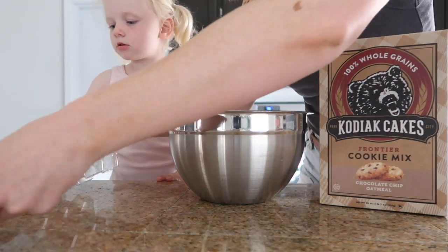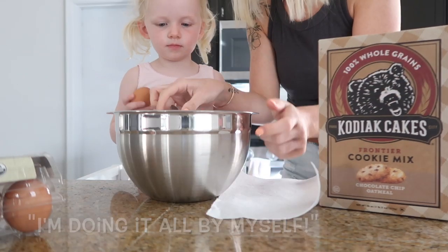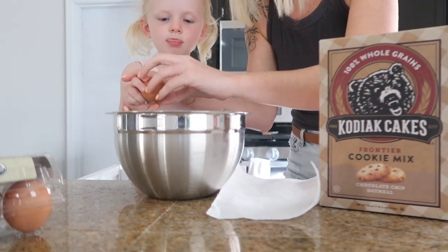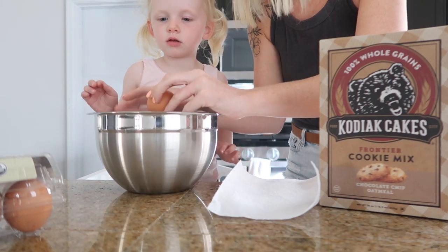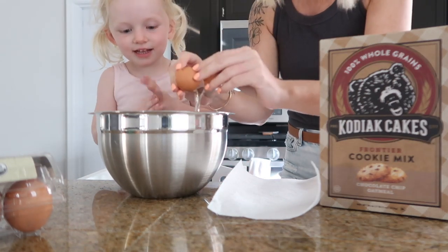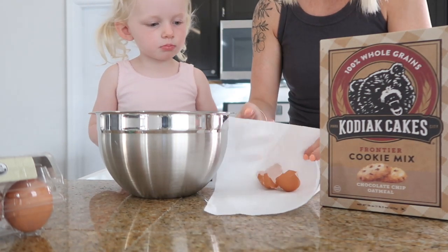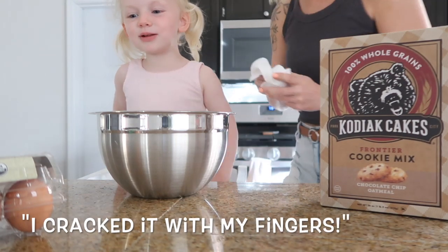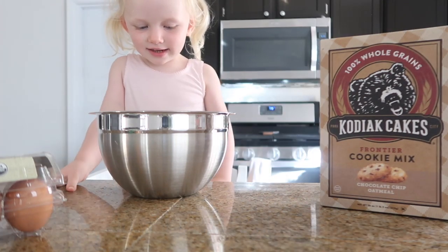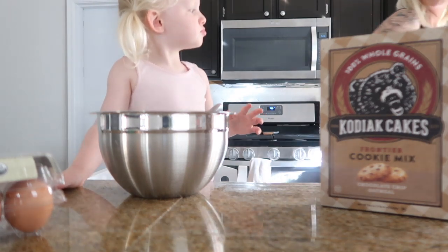You gonna help me crack this? Grab 1 egg. I'm doing it all by myself. So go ahead and crack it. Gentle, good job. Okay, Mama gonna help you. Oh, hold the egg with 2 hands. Hold the egg over here. Oh, we did it. Good job. I cracked it with my finger. You did. Now start it up.